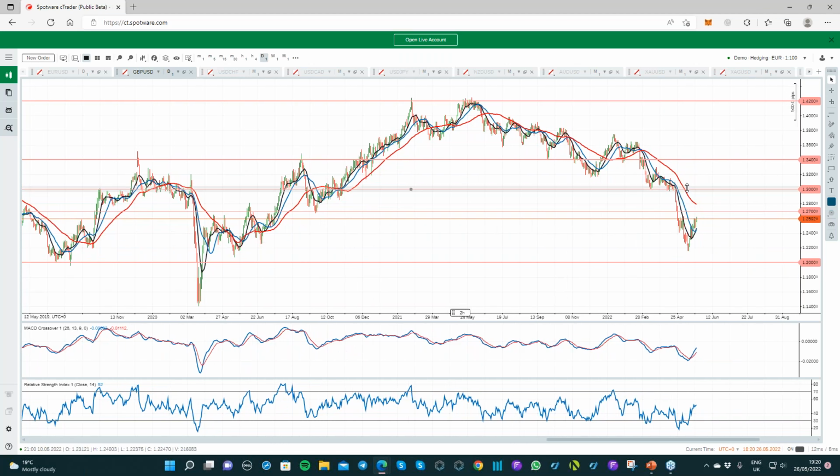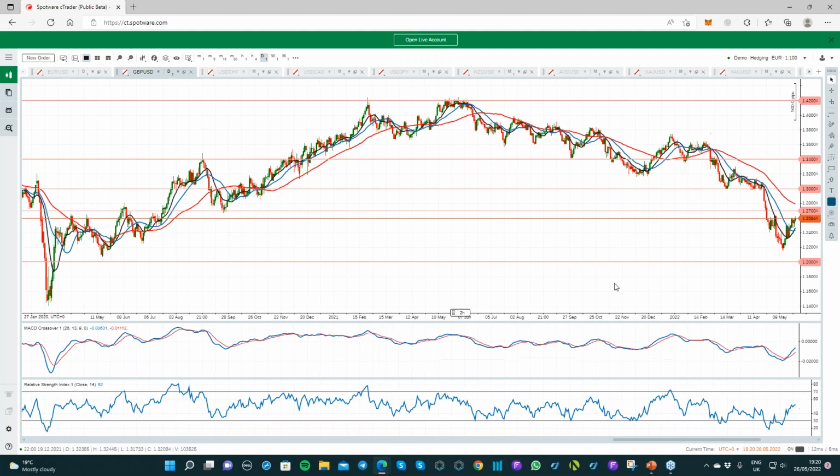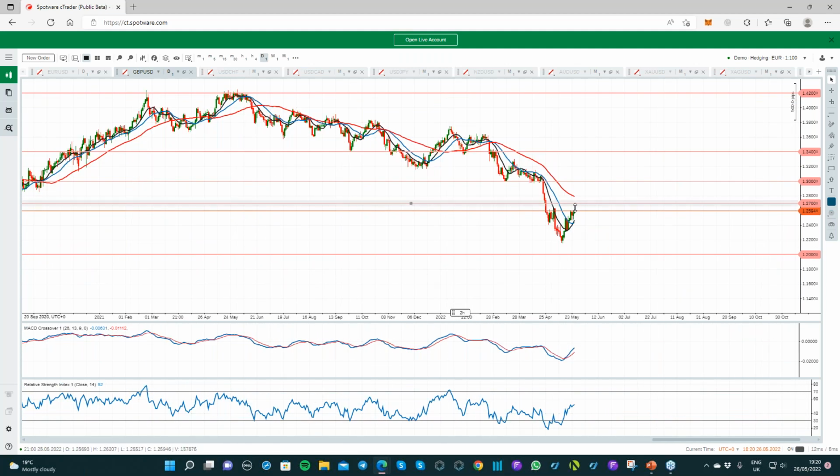And the 50 moving average on the daily time frame, by the time price gets up to that level, that 50 moving average could have moved down far enough for there to be a bit of an area of confluence there. So that's something that I will be looking out for. If price does make it further up, then of course I'll just be looking for reversal at that next level around 1.3 instead.